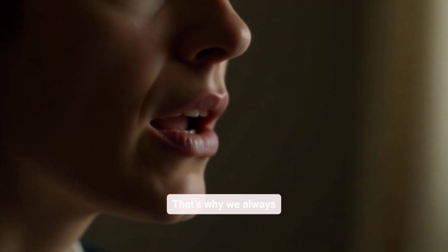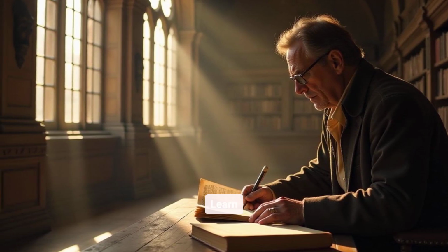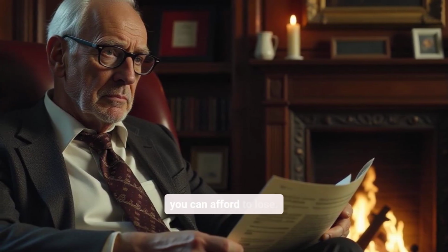That's why we always say, start small. Learn before you earn. And never invest more than you can afford to lose. Now, let's walk through the steps to buy your first crypto.